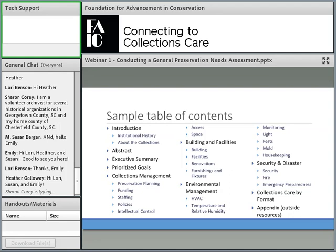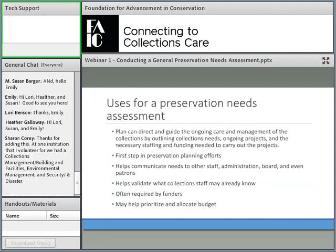I also usually include collections care by format, so to talk a little bit more about specifically the needs of different types of artifacts, and then a bunch more resources, because there's more resources out there than even know what to do with sometimes. So I'll organize them for people.